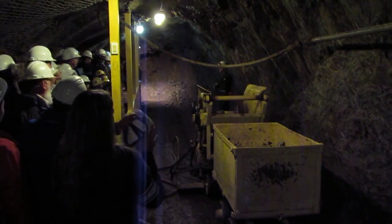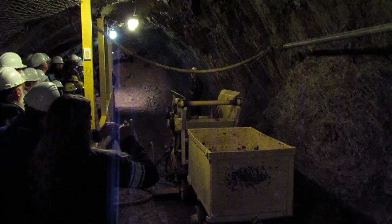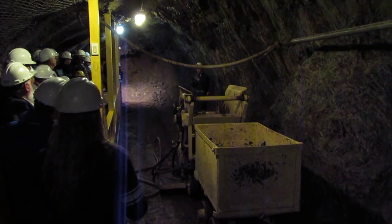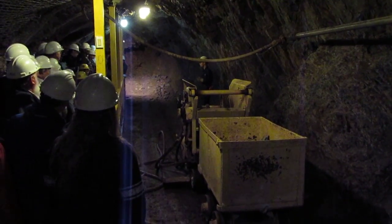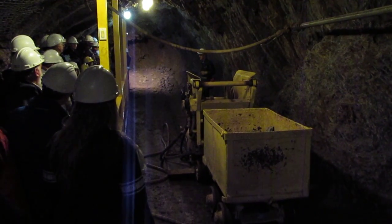Briefly mention that the mucking machine here, as well as all those drills I showed you, are pneumatic, which means they're powered by air. The reason is because you can't use gas in a hard rock mine because it has nowhere to escape to. So, the next thing I'm going to show you is actually the most important piece of equipment our miners had while they were working down here, and it is right over there, just behind our mucking machine.